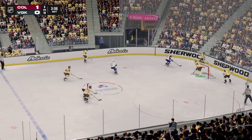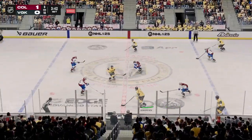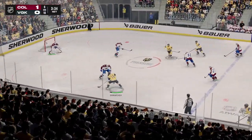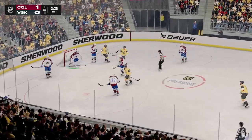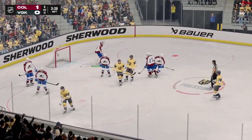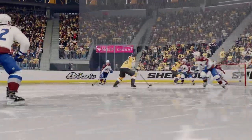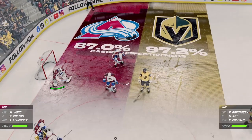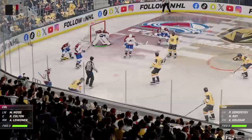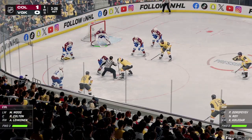Sends it in on the attack. Quick pass to Dorofiev. Takes a shot. Denies him. He got all of it. Would love to even things up before the end of this period as they trail despite being the busier team in the shots department.